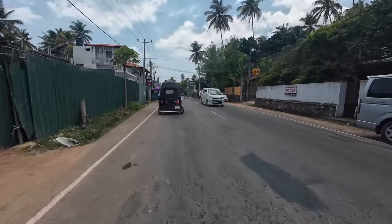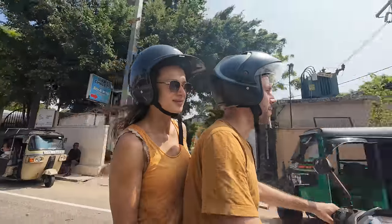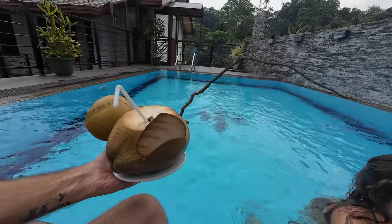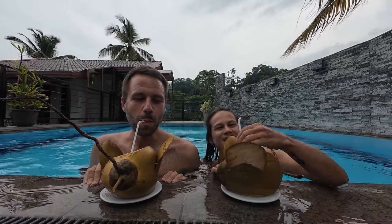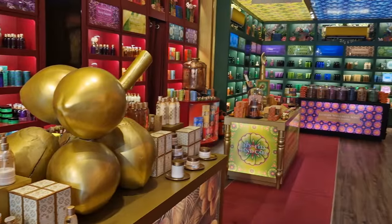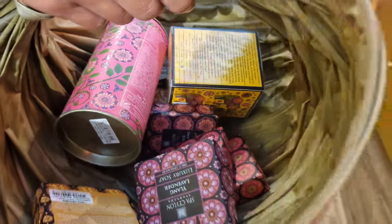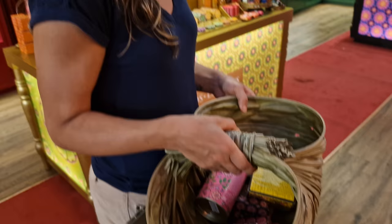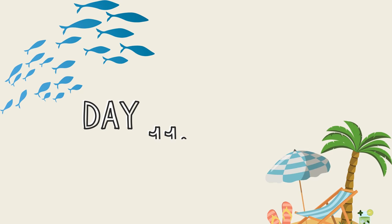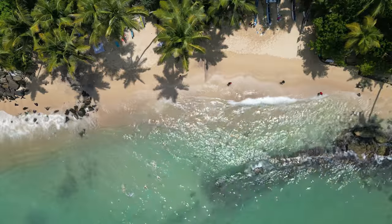Head to the city center for lunch. Mirissa has so many great restaurants. In the afternoon, chill a bit as the sun will be quite strong. And by the end of the afternoon, visit Spice Salem, our favorite local store for souvenirs. Then visit Weligama and its beach before heading back to Mirissa. This is another day in Mirissa that we would have loved to have.